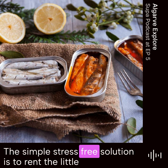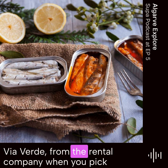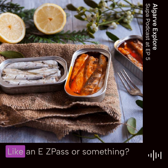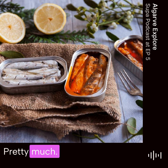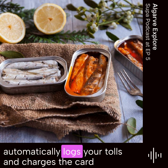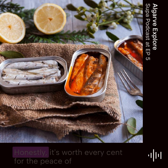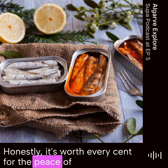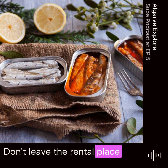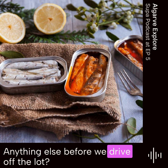The simple, stress-free solution is to rent the little electronic transponder device, it's usually called Via Verde, from the rental company when you pick up the car. Like an easy pass or something. Pretty much. It costs maybe a couple of euros a day extra, but it automatically logs your tolls and charges the card you have on file with the rental company. Honestly, it's worth every cent for the peace of mind. Don't leave the rental place without it. Okay, Via Verde transponder. Got it. Anything else before we drive off the lot?